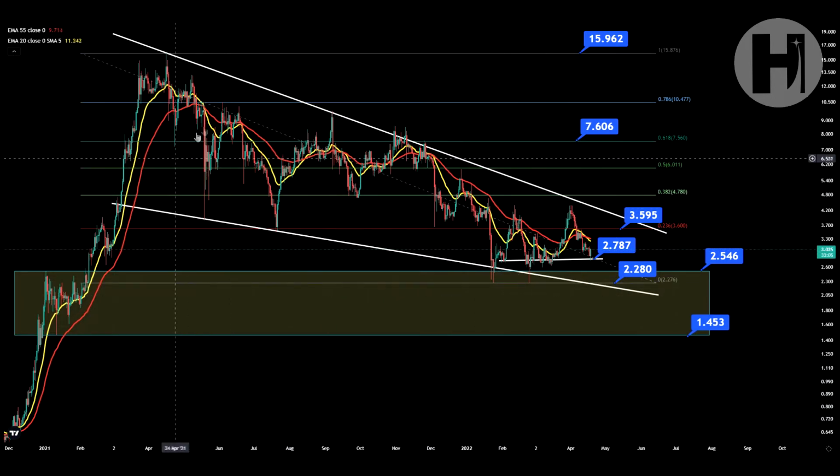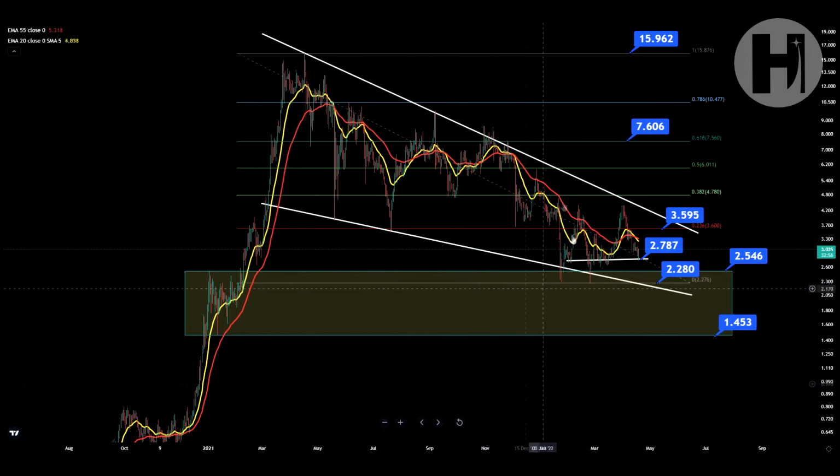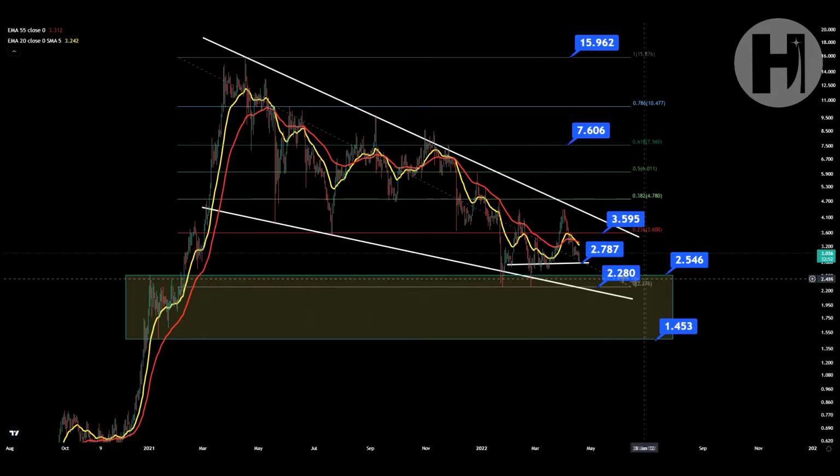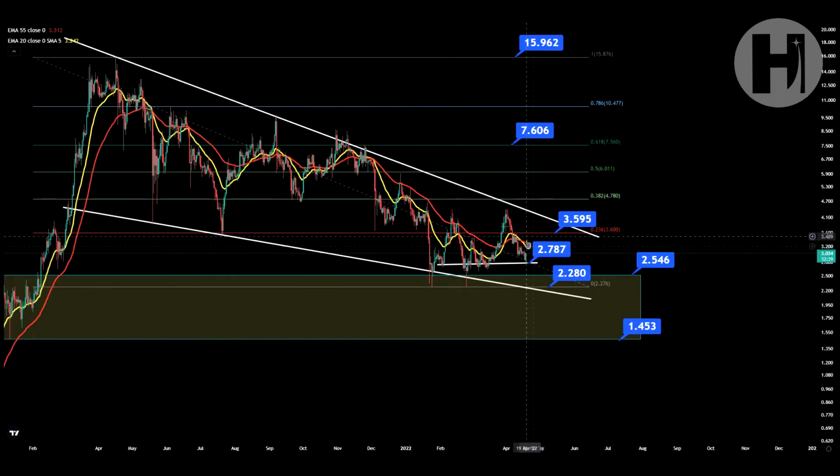So as you can see, we are in this large falling wedge over here. We are getting tighter and tighter with our falling wedge, and the lower we go, the closer we are to the apex. And as you know, the closer you are to the apex, the more likely you are to break out of it to the upside. Now, obviously, you can still break to the downside if Bitcoin decides to crap the bed. You know, it usually likes to spoil the party for altcoins, but this is a good setup for Theta.